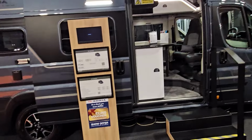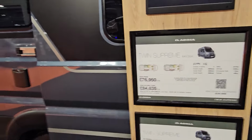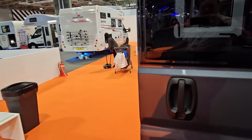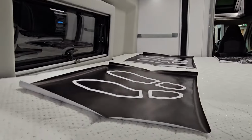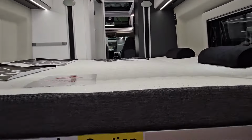So having a look at the other things on the stand, we've got the best selling Adria Twin Supreme 640 SGX, which has been the best seller every year since it came out back in 19. We've got some changes at the back here, so the mattress is one piece. Oh, why did he put the headrest there? Because everybody would sleep longitudinally on this.